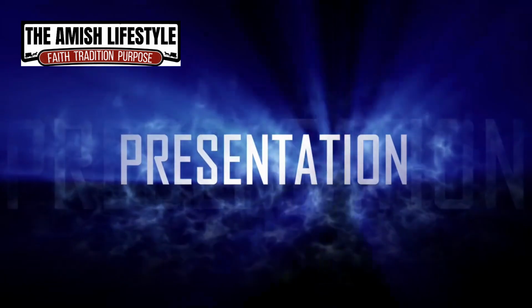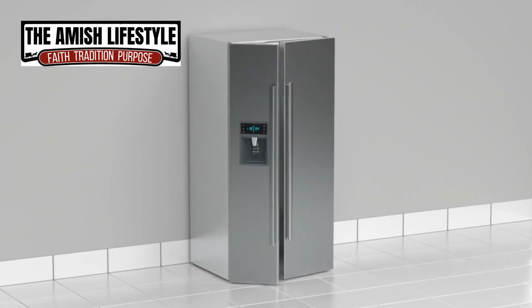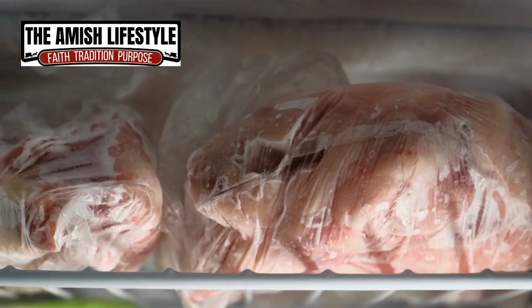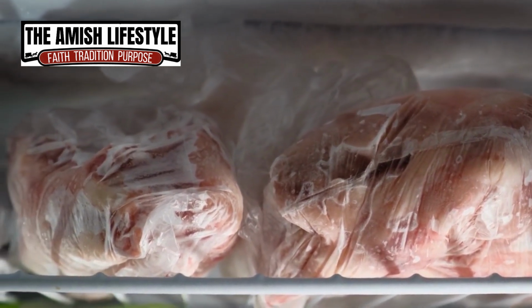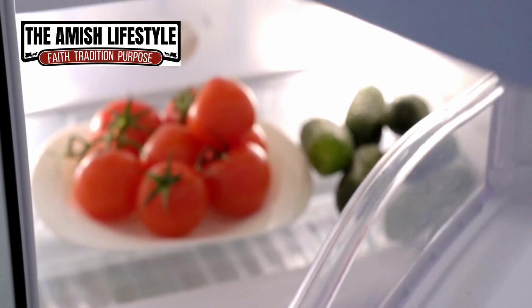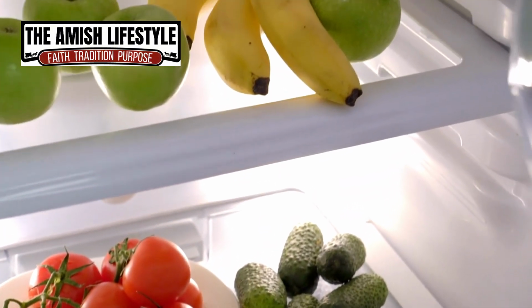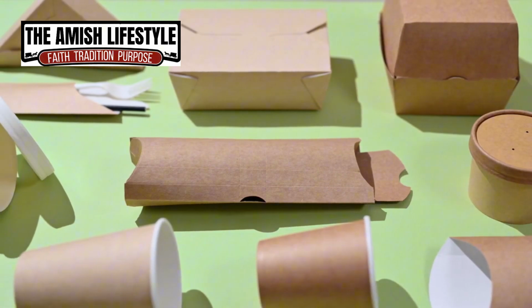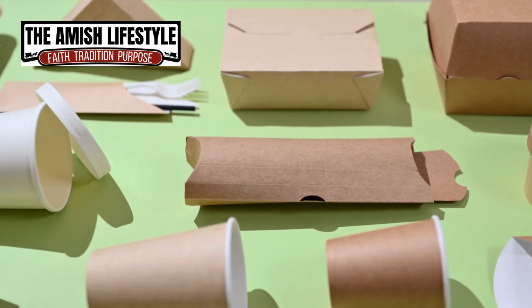In this video, I'm going to show you the original fridge was built by hand, no plug needed, and it still works today. Secret ice houses that kept meat fresh for months, even in summer. And one method is so clever, it uses flowing water like a natural refrigerator. This isn't just history. It's a blueprint for smarter, cheaper, and greener food storage in the modern world.